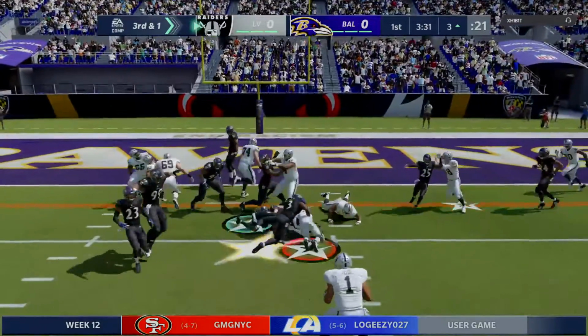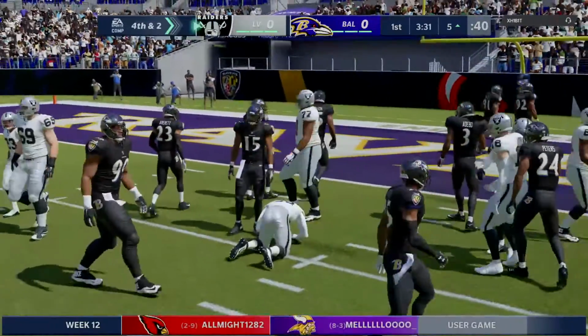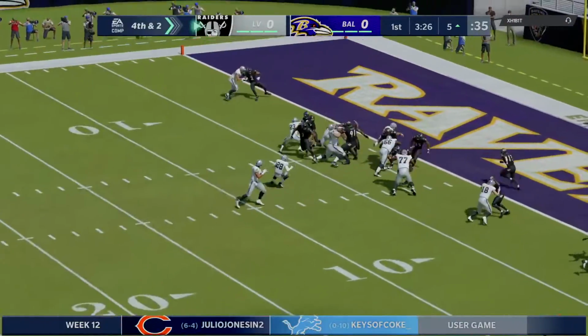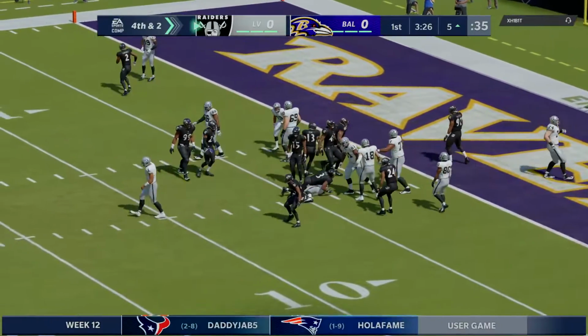First carry for Josh Jacobs. He's not going to get there. That won't even be close. It was blown up in the backfield. A loss of a yard, and it brings up fourth. Just a simple run play there on 3rd and 1, but this D was up to the challenge and stopped them, bringing up 4th down.